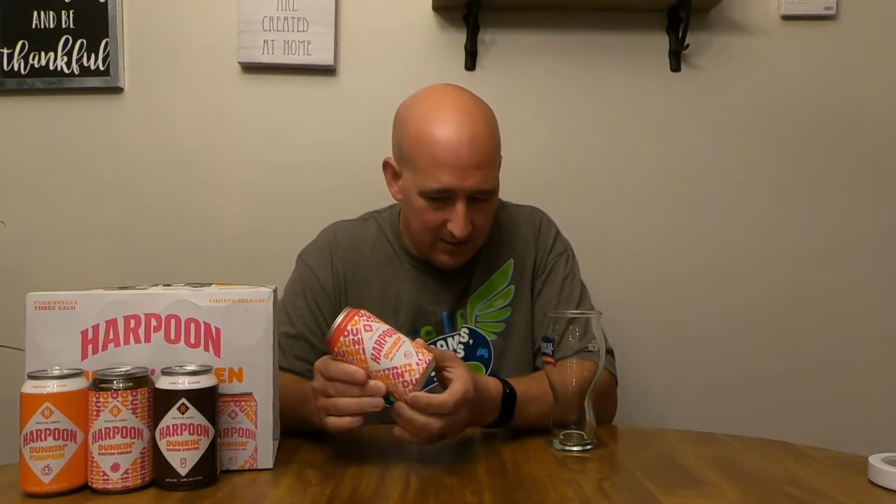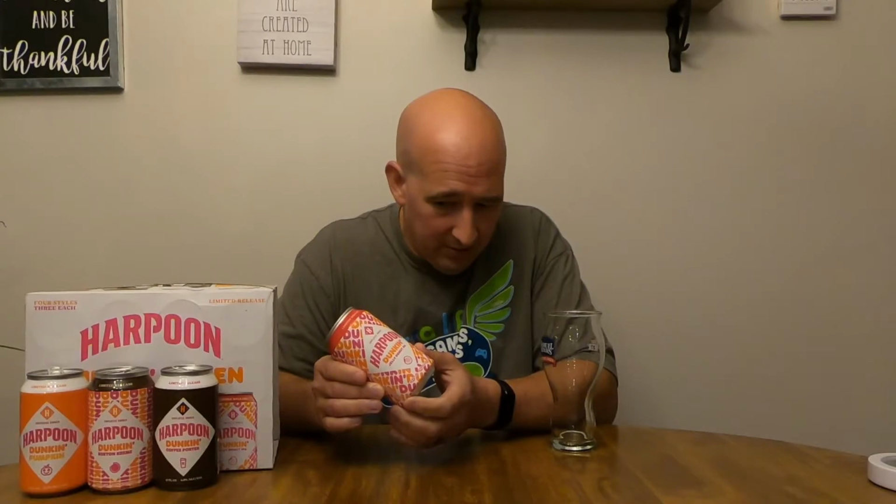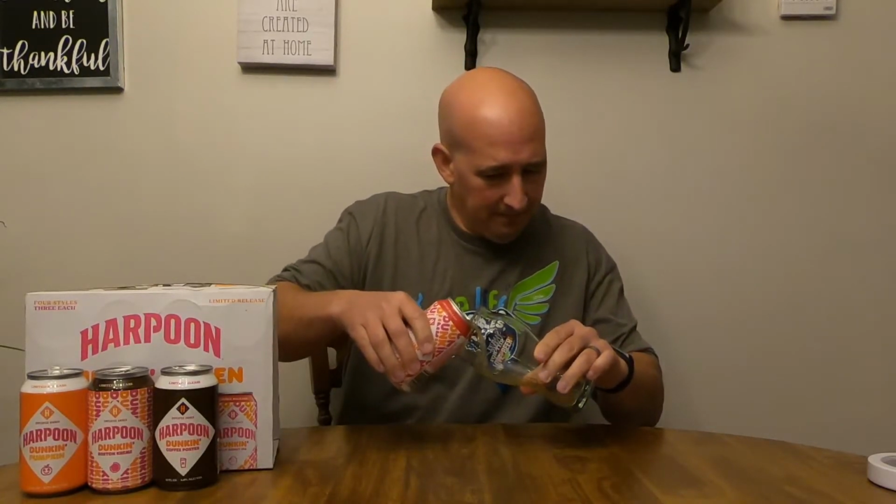It was either added to the fermentation and then strained or added to the boil and then strained. They don't say. But anyway, brewed with donuts and raspberry puree. So I'm guessing there's no real jelly in this. They probably used the raspberry puree to get that raspberry flavor, and then the donuts were just used to add some breadiness to it. I'm guessing. I don't know.